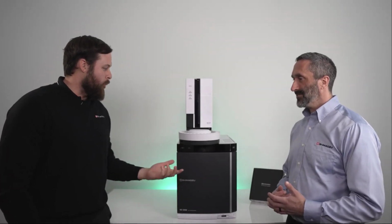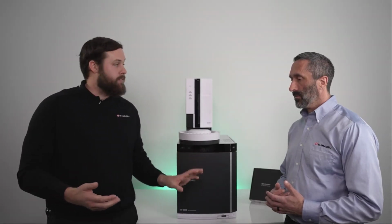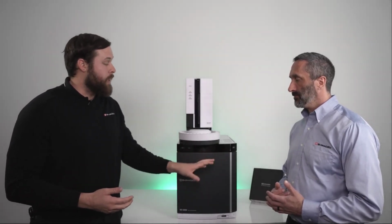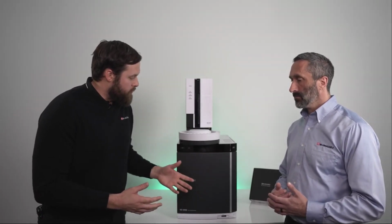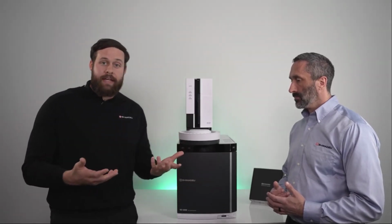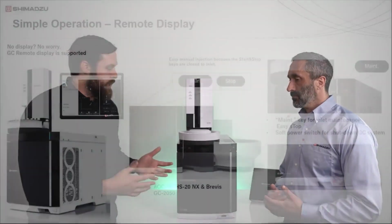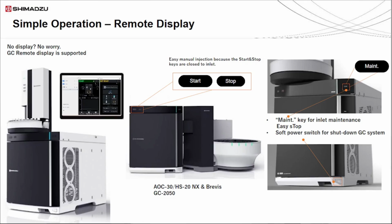Yeah, and I'm sure most people are used to seeing a touchscreen display. And of course, with our GC-2030 as well, we have the touchscreen display on our high-end model. But in terms of maintaining that small footprint, we thought it was better to remove it. And what we've actually added is what's called a remote display. So with any type of Windows tablet, you can actually connect to up to 4 GCs at once and control the front panel, if there would be a front panel, from those GCs simultaneously.